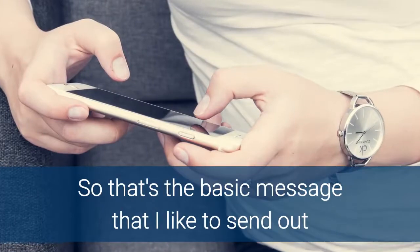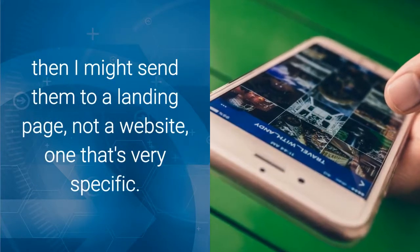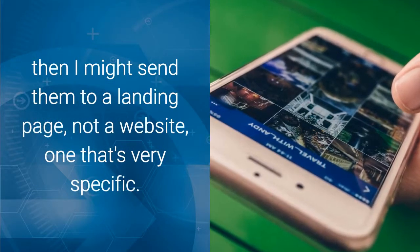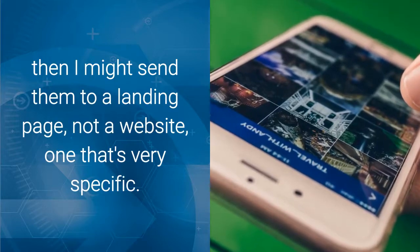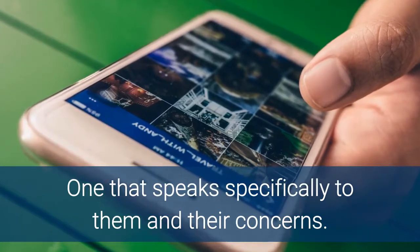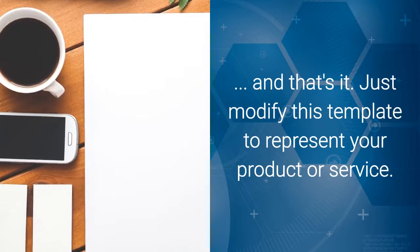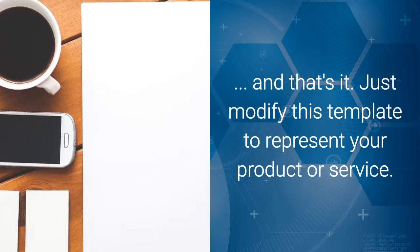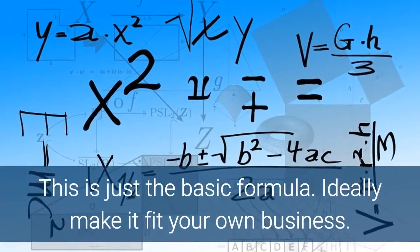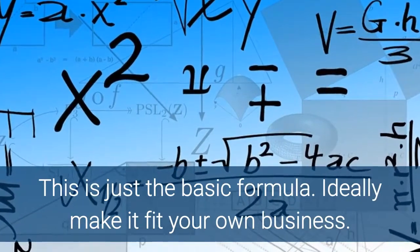So that's the basic message that I like to send out when people ask me for more information. Then I might send them to a landing page, not a website. A landing page that's very specific. One that speaks specifically to the prospect and their concerns. And that's it. Just modify this template to represent your product or service. This is just the basic formula. Ideally, make it fit your own business.